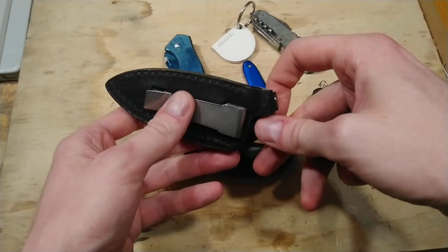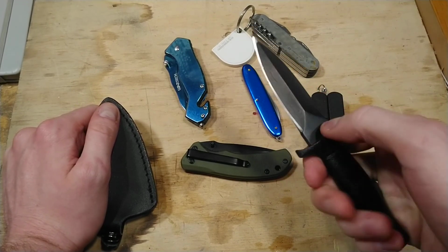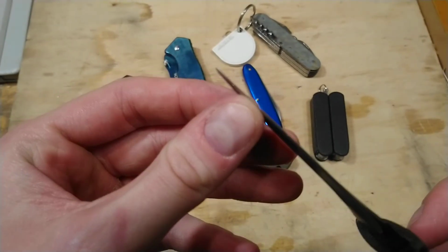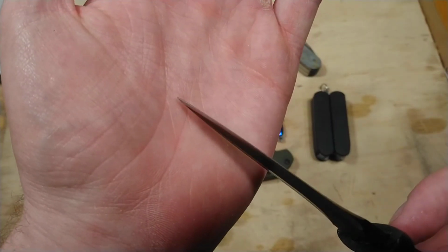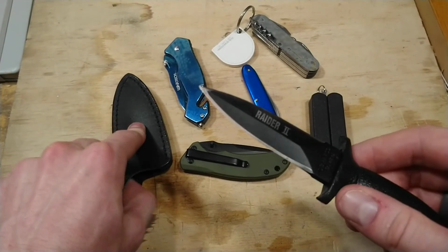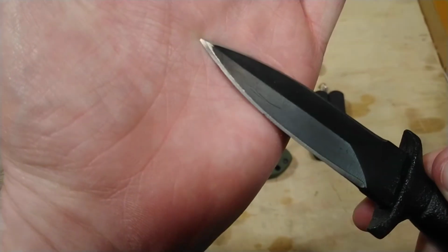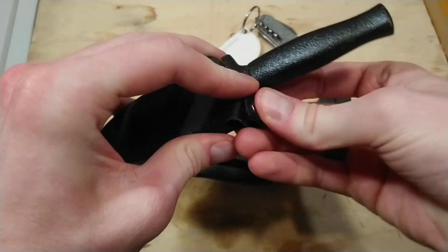One is this one, which I think is a Cold Steel, which I got at a point where I thought boot knives were cool. Don't know if you can tell that with the tip. Barely tell, but the tip is bent just right there. Again, this has never gotten any hard use, although it looks like it has. But, it was cheap.